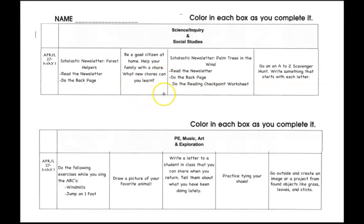What new chores can you learn? Okay, some good chores are cleaning up your room, sweeping, helping with the dishes, helping set the table, helping take the trash out. Those are just some suggestions. So I want you to think about some other chores and see what your families need help with.